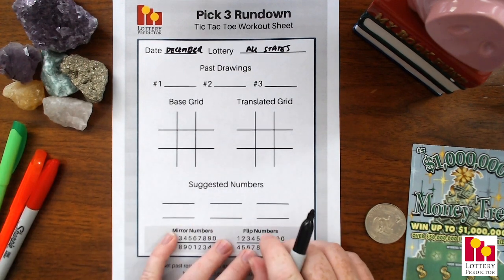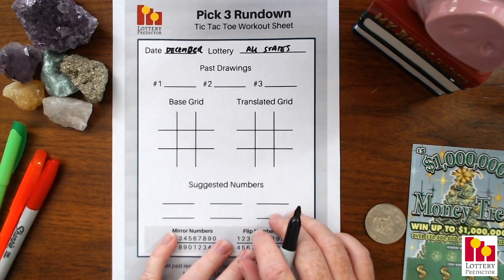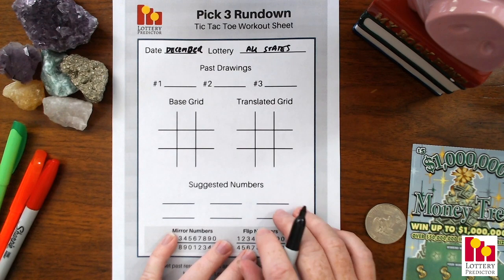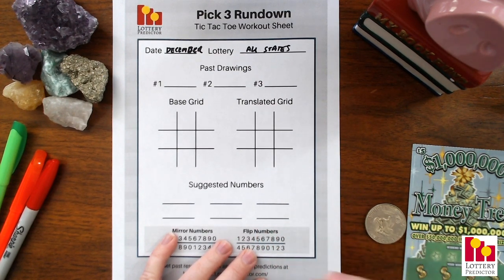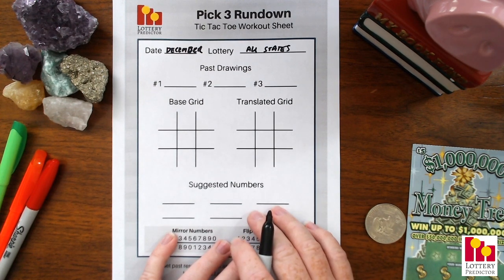Now, as you know, with our group rundowns, I like to pick a number that's relevant to the topic at hand. And of course, for December, I had to pick an easy one. I took the word Christmas, because December is Christmas, so naturally we've got to do Christmas themed. I put the word Christmas into the dream translator on lotterypredictor.com. You can check that out on lotterypredictor.com.